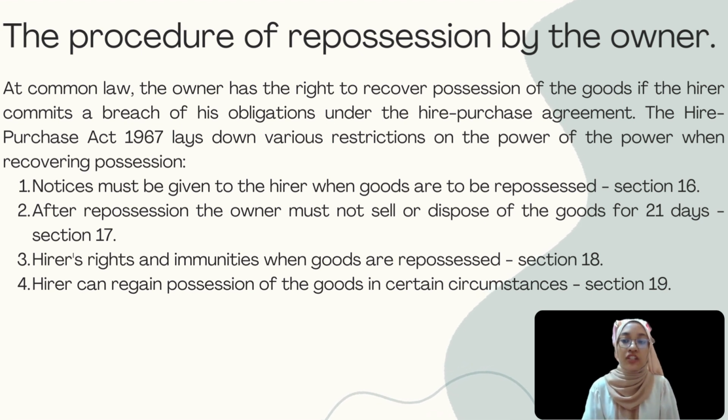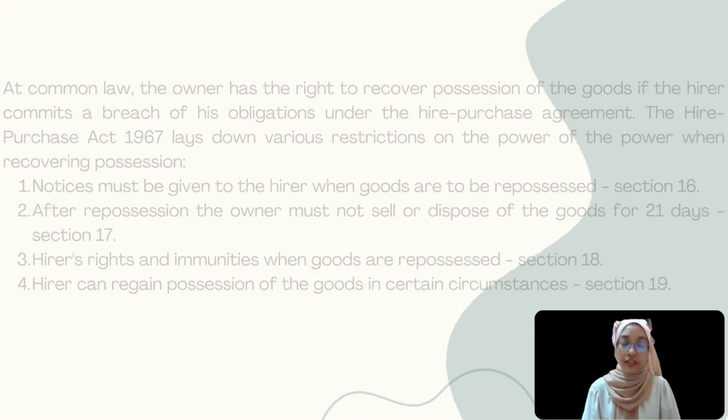First, Section 16. Notice must be given to the hirer when goods are to be repossessed. Second is Section 17. After repossession, the owner must not sell or dispose of the goods for 21 days. The third one is Section 18. Hirer's rights and immunities when goods are repossessed. The last one is Section 19. Hirer can retain possession of the goods in certain circumstances.